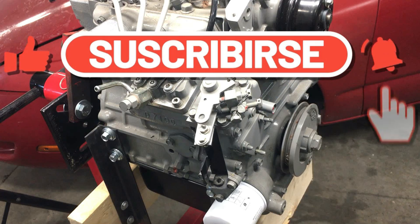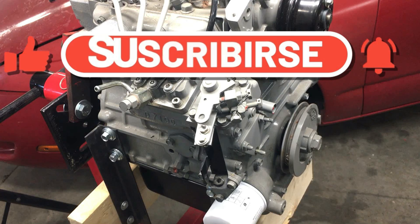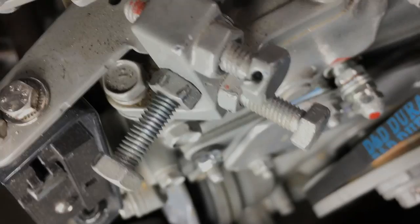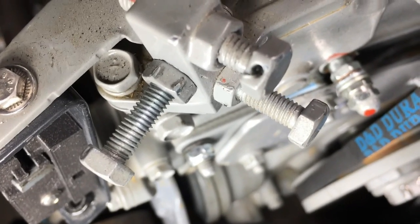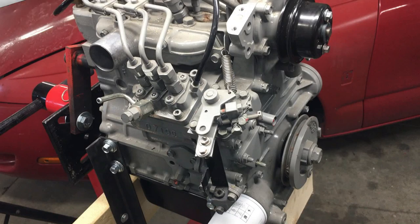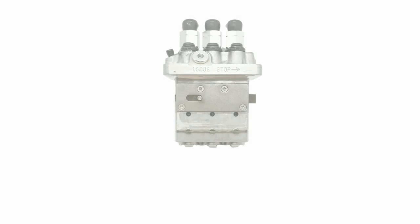However, today we don't have a turbocharger in place, and fiddling with this adjustment may cause some issues. But I feel this is a necessary step in order to move forward. So this is a hard shot to get with the engine in the car, but the item of interest is this adjustment screw right here, and we'll get to that in a moment. So for point of reference, here's the adjustment screw, and here's the injector pump. Let's go to make-believe land and take a closer look on how all this stuff fits together.